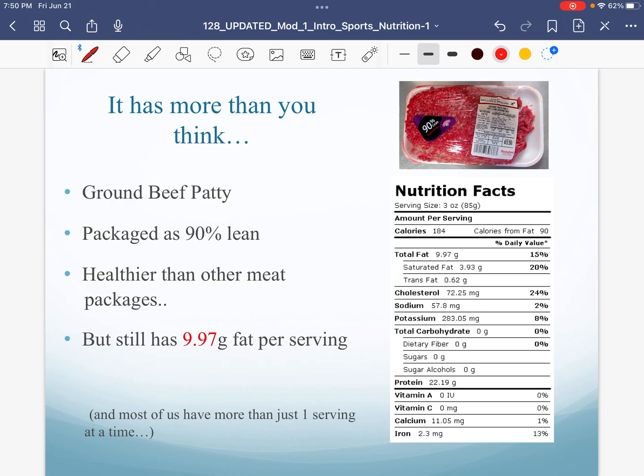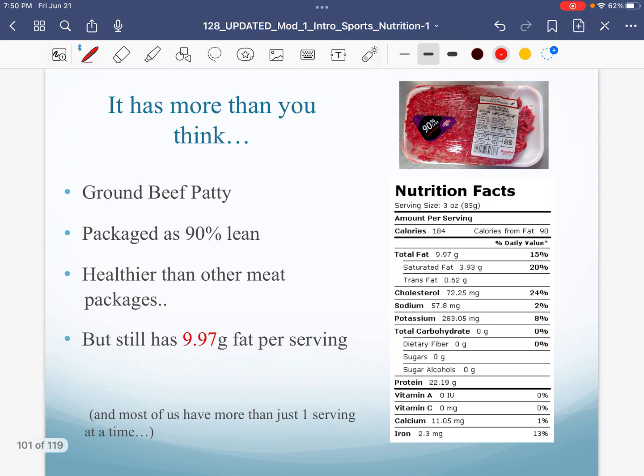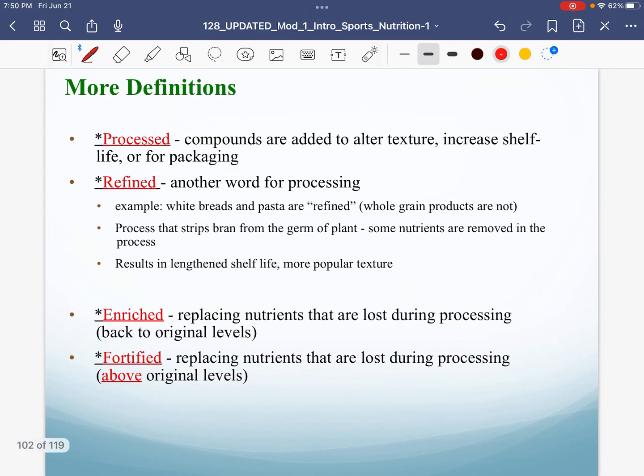This is an old label, but we can see Hannaford, lean, right? It's packaged as lean, lean, lean. In order to be lean, it must have less than 10 grams of fat per serving. Here's our serving size. How much total fat is there per serving? 9.97. That's about as close as they can get to the rule, right? What's the rule? Under 10 grams of fat. This has 9.97. So it still counts, but boy, is it close. And remember, most of us are going to have more than one serving, 3 ounces.